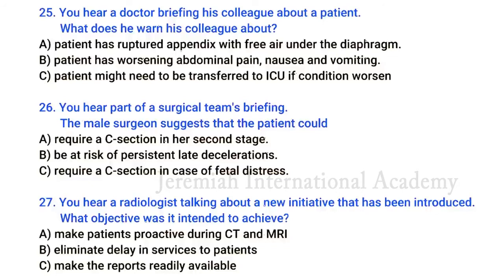Question 27. You hear a radiologist talking about a new initiative that has been introduced. Now read the question.